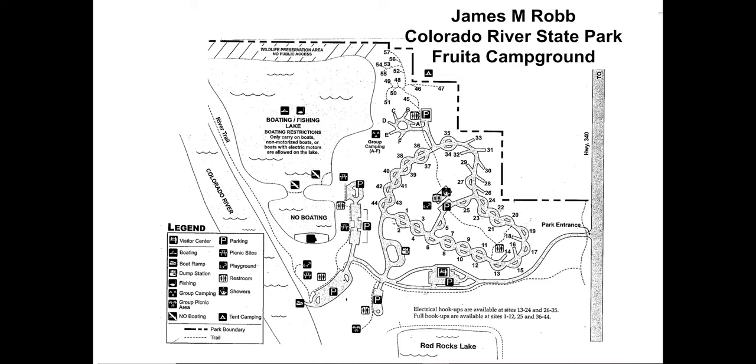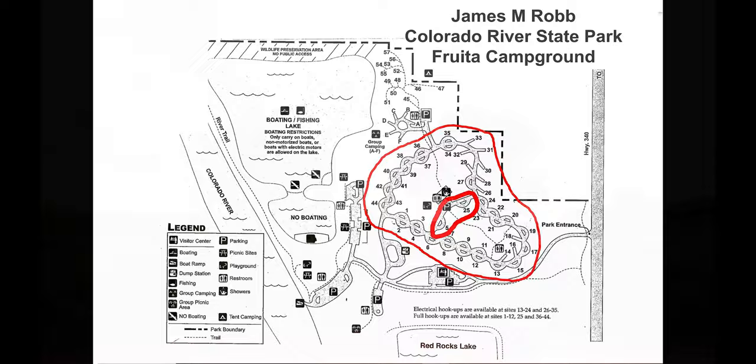While the main campground has most of its campsites in a loop, there is a crossroad in the center of the loop which has campsites number 5 and 25. Here is the video of those two campsites.